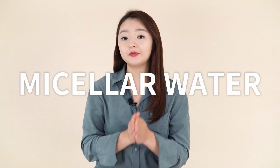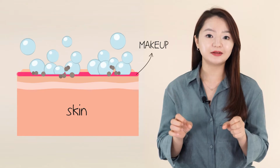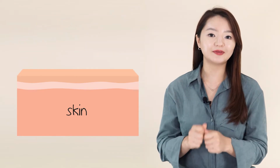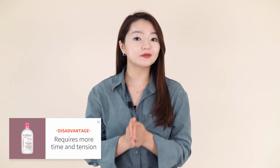One of the most famous micellar waters out there are from the brands Bioderma and Garnier. Micellar water is basically a formula of tiny lipids called micelles. These micelles attract the grime and dirt from the skin, leaving it clean and refreshed. One of the disadvantages of this product is that it may require a few more swipes and time to remove everything from the skin compared to oil-based cleansers. So it might not always be that effective in removing waterproof makeup, but we'll check that in this video.